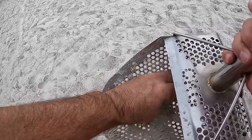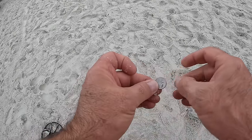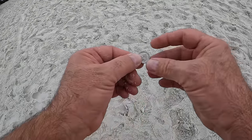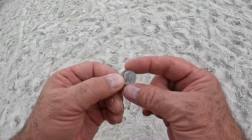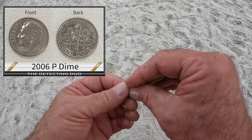It is another dime. All kinds of coins around here today. That's a 2006 or 16, somewhere around there. Okay, Terri found that one.